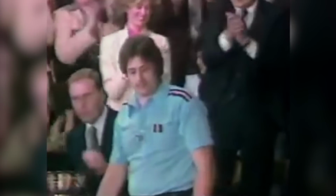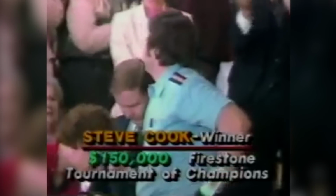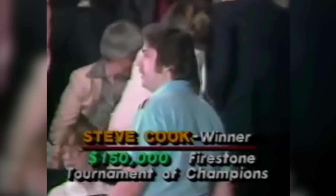But for a 10-bagger, a standing ovation in bowling's most important championship, and in the final game, 10 in a row, leading a 6-7, but he'll be in the 280s, but more important, he has won the 17th Firestone Tournament of Champions and a check for $30,000.